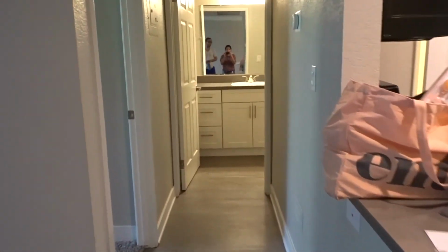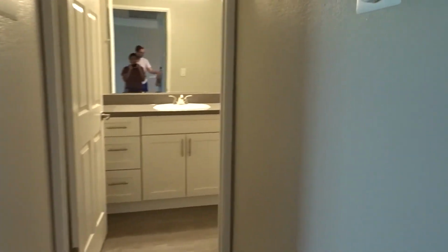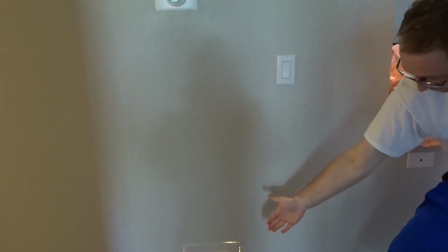And then, so then we come here. Cody, want to show them the random little light? Anybody know what that light is for? Let me know, because that's just so random. I've never seen that, but yeah.